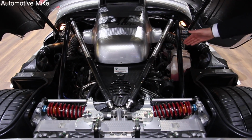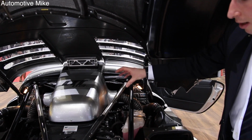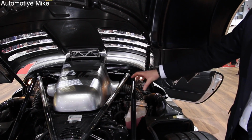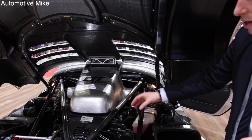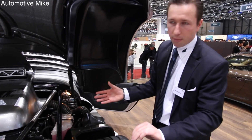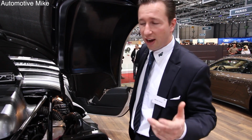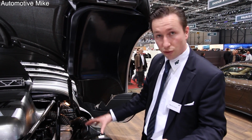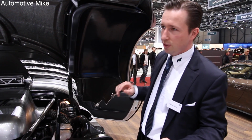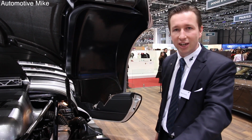When you look further to the front, we have our centrally oriented flat 6 bi-turbo engine. For perfect balance, we have it in the center with the transmission in the rear. It's a 7-speed double clutch gearbox that allows, of course, very fast shifting, perfect launch control use for a perfect driving experience. The car has rear wheel drive, and the engine produces 777 horsepower with a torque of 980 Newton meters.